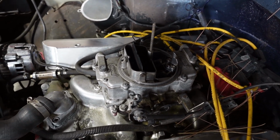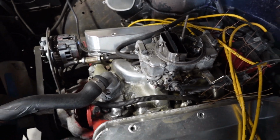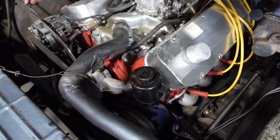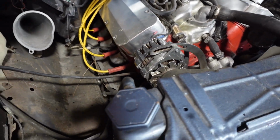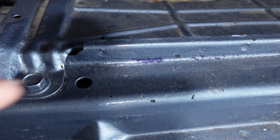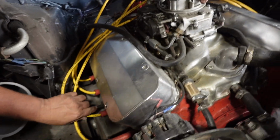It smells like old fuel. It does smell like old gas. Did he say how long this was sitting? No, I didn't think so. He didn't say how long it's been sitting. It looks like the whole truck at one point was this purple color. This looks good. And then they painted it blue. It's mint.